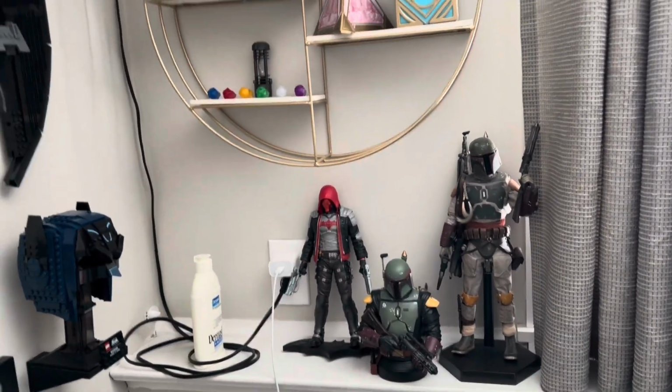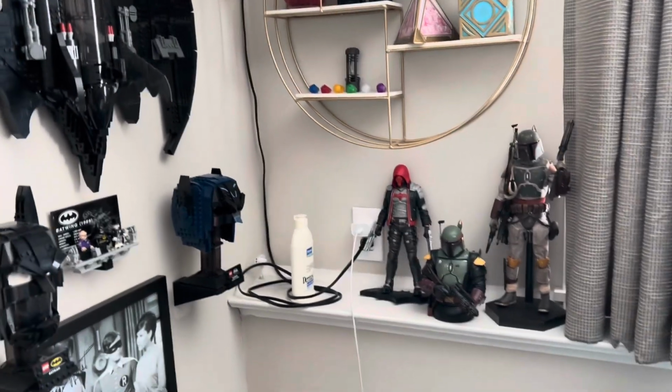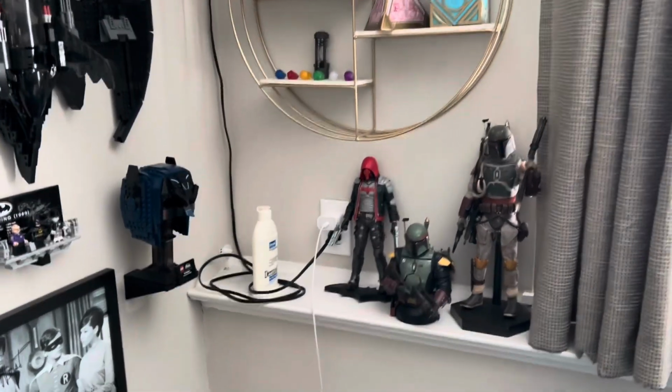Red Hood statue from Arkham Knight. Very rare now, 1 of 3. Because there's that one, the Arkham Knight, and then Batman. So it's not like there's only 3 of those in existence. My bad. Then we have our little Batman wall.